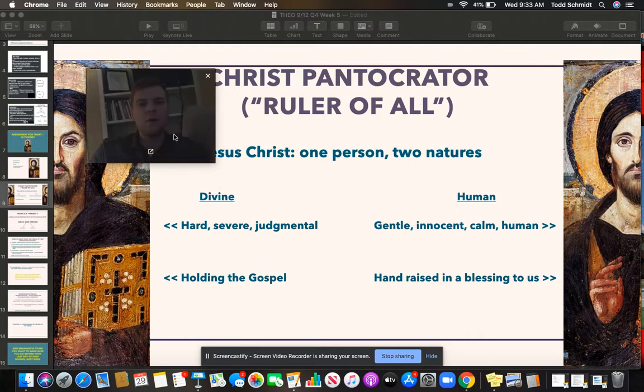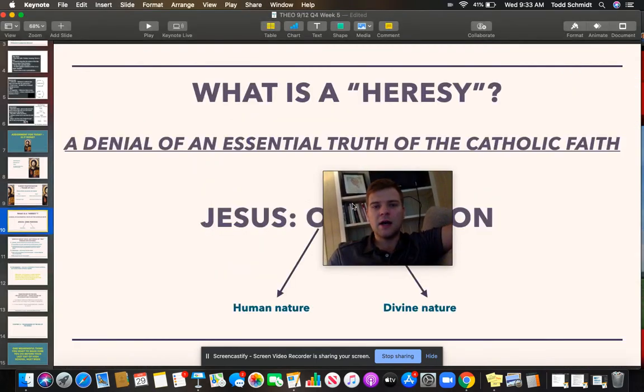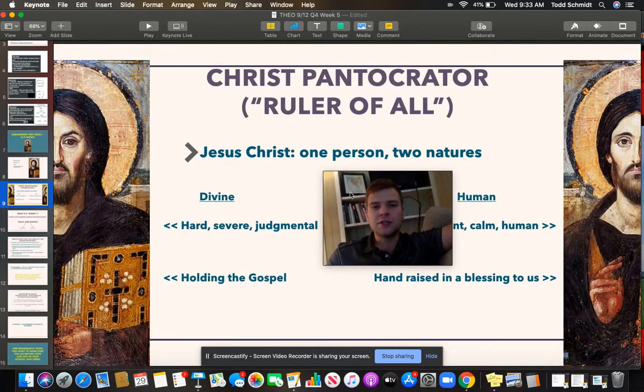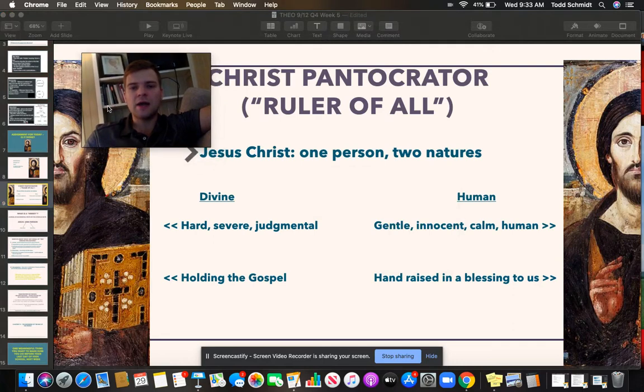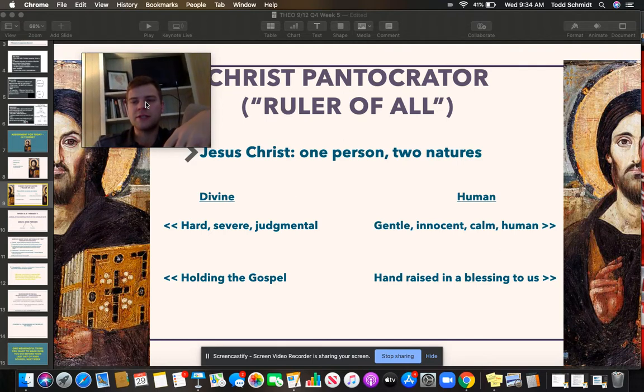And so, why I think this painting was really cool is because I think it demonstrates the truth that Jesus, again, is both God and man. And it doesn't have to be two people to do that. In who he is, Jesus contains all of the characteristics and qualities of God as well as a human. So I think it's just an amazing mystery.